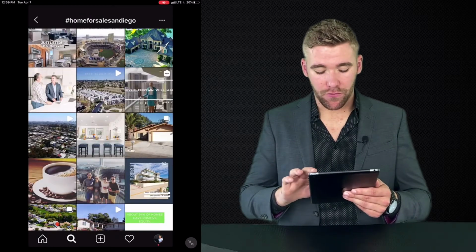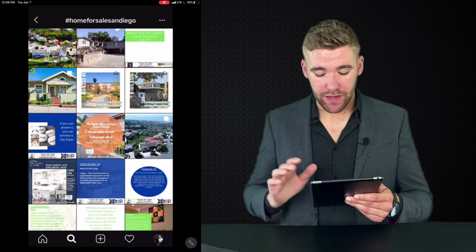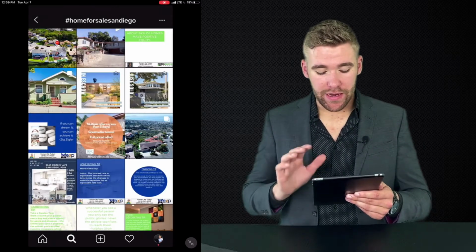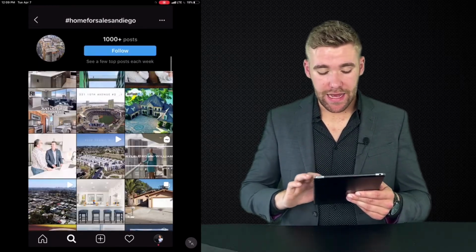And as you can see, there's over 1,000 posts. These are different agents. These are different for sale by owners. And I mean, like, look at this. This is super cute, right? So anyone who's looking to buy a home is gonna come here under this tag, right?